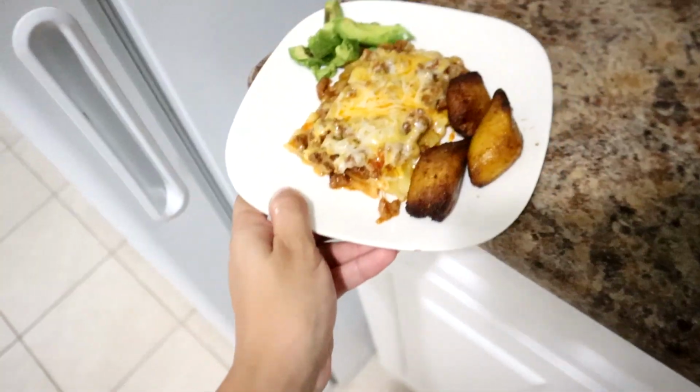This is how I'm gonna store it. So now what I'm gonna do is just cut myself a piece, pop it in the microwave for about a minute and a half so the cheese can melt, and dinner is served.